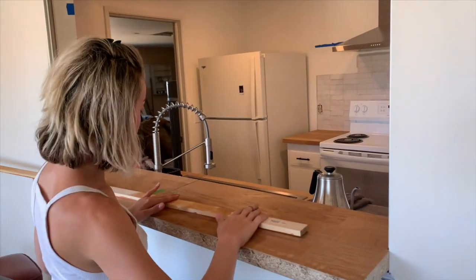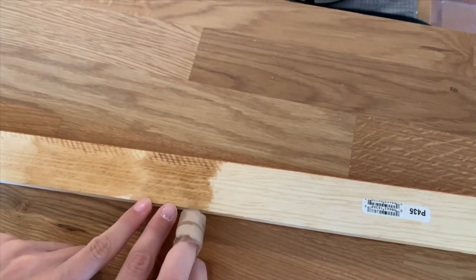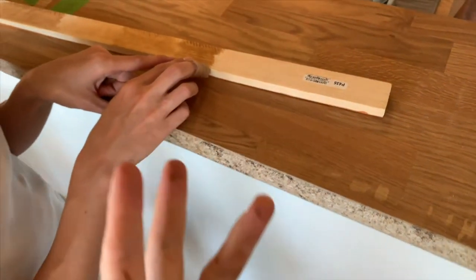So what are we doing right now? Michael is mixing different colors together to get the perfect shade to match our butcher block. We're thinking that this is the early American. It's a couple drops of early American. Summer oak and early American.